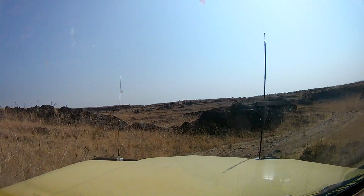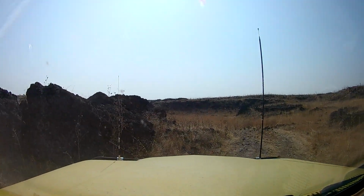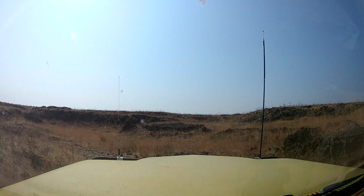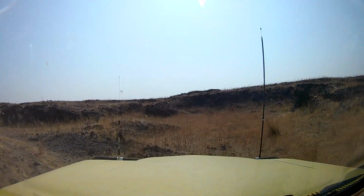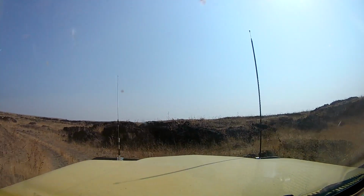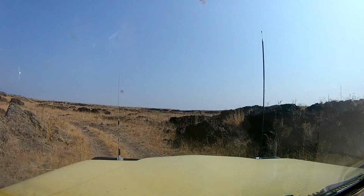It's kind of crazy, and why? Obviously, I'm guessing to get wherever we're going, but still. Oh, I finally saw some tire tracks on that turn right there.